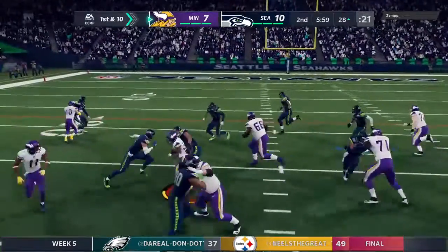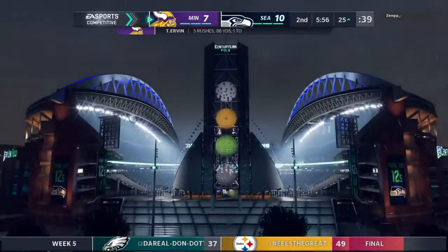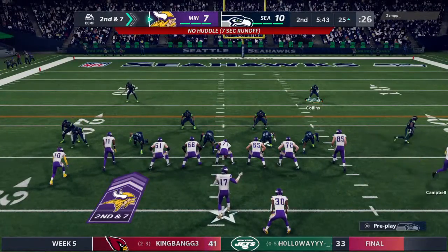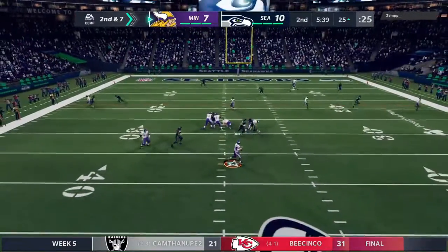On 1st down, Irvin. Last time is followed by a much more routine gain of 3. Tackled at the 25-yard line. A 3-yard pickup. Brings up 2nd. From the 25 on 2nd down.